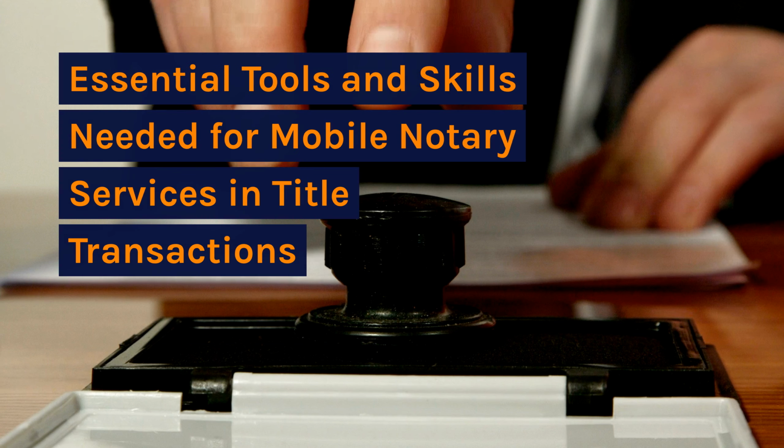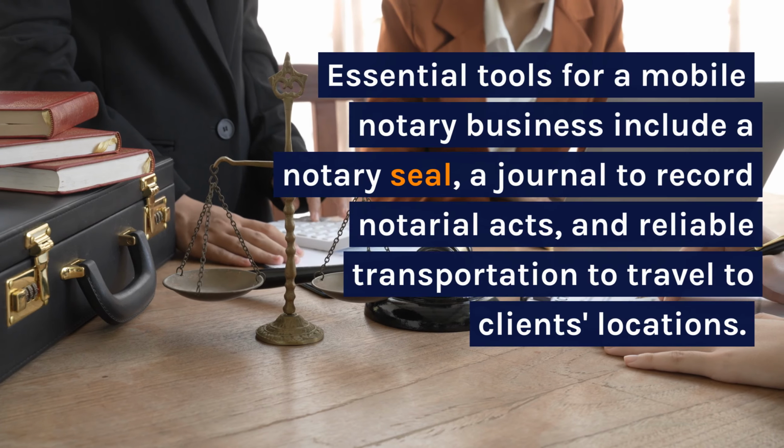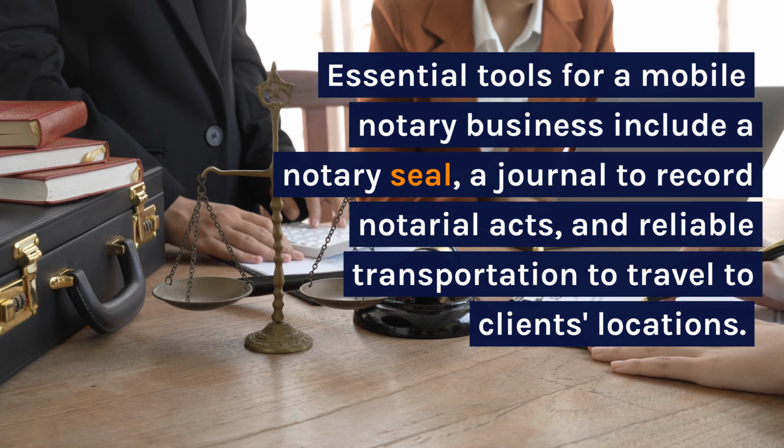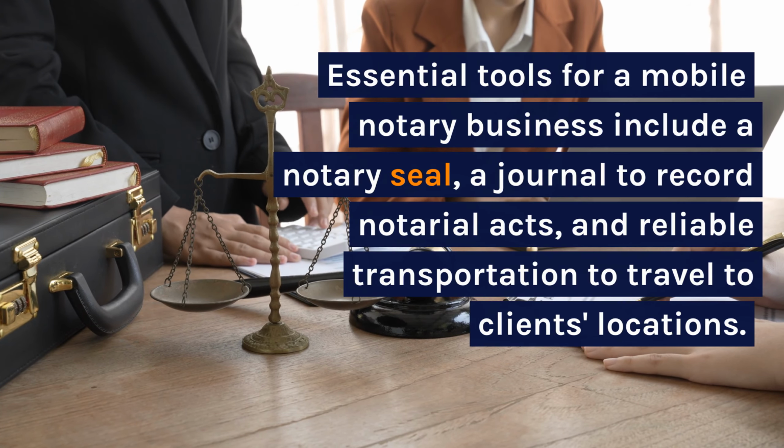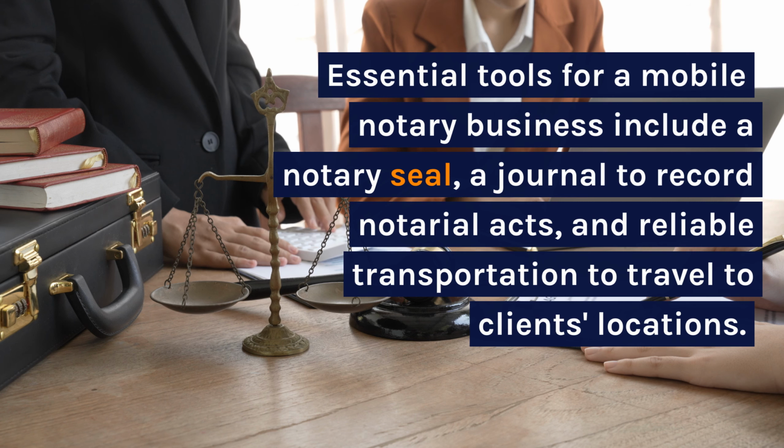Essential tools and skills needed for mobile notary services in title transactions. Essential tools for a mobile notary business include a notary seal, a journal to record notarial acts, and reliable transportation to travel to clients' locations.